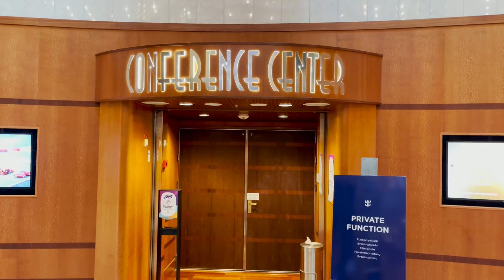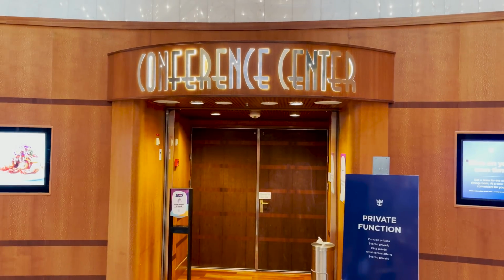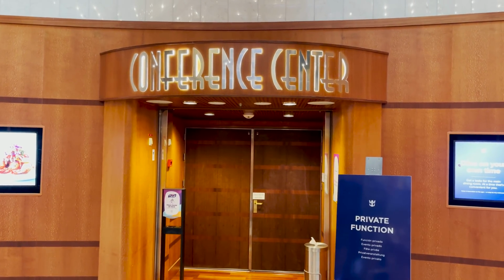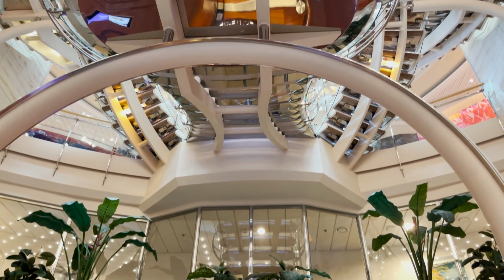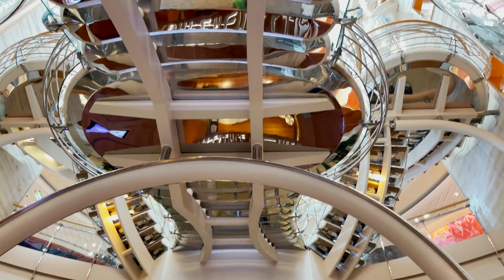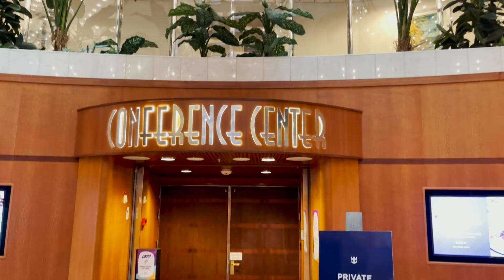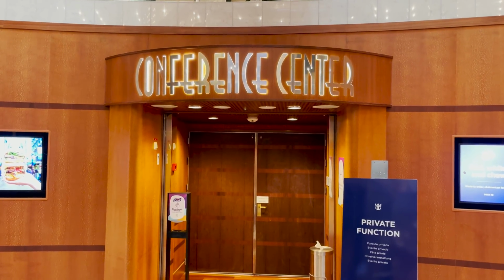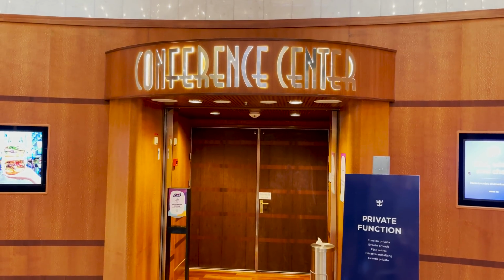If we were able to go through those doors, it would be a small hallway, and then it would have a couple of conference rooms right off on the side. It's really not too much to see. It is kind of a cool space because you're located under this really fancy and ornate staircase and the plants up above. But if you need a private function room, you need a space to do some business or have a party or something like that, you could use the conference center. That's gonna do it for deck 2. Let's head up to deck number 3.